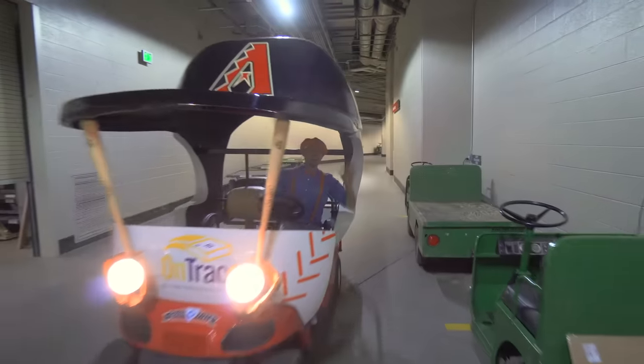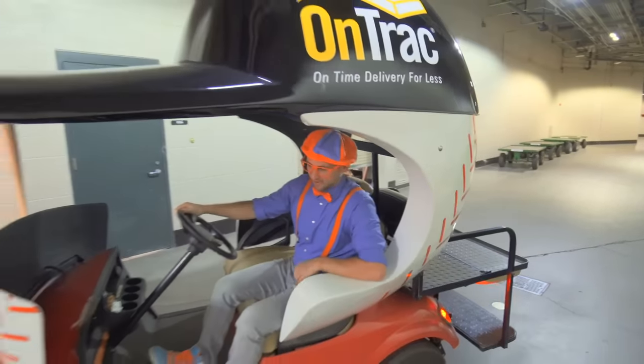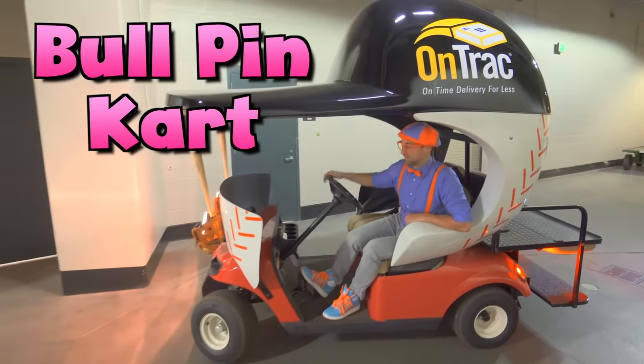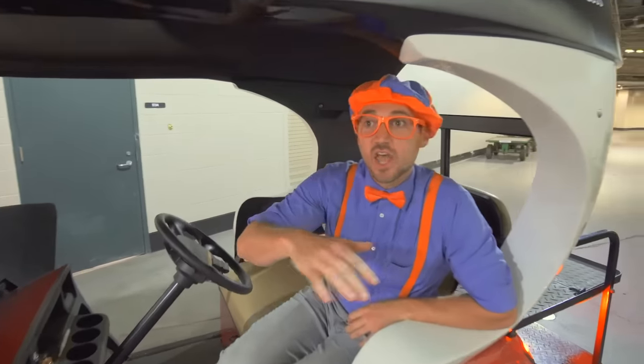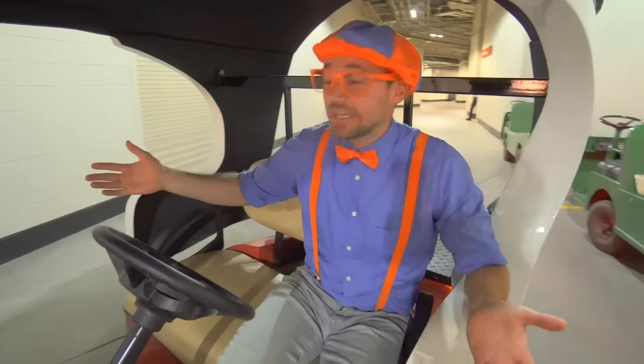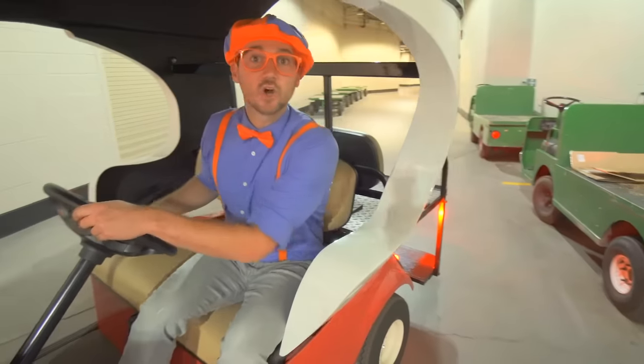Oh. Hey! Check it out! This is a bullpen cart. It's pretty sweet, huh? Yeah, you can take players out to the field with these cars. And the stadium is so big, you can even get around with them super fast. All right, I gotta go get Dr. Evil now.